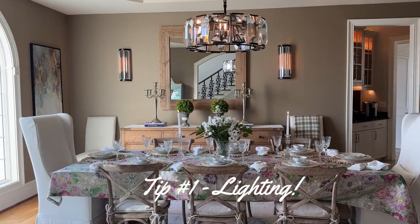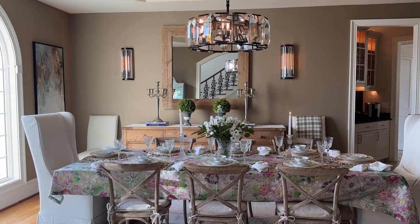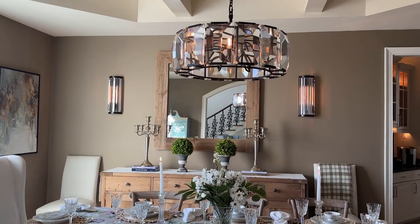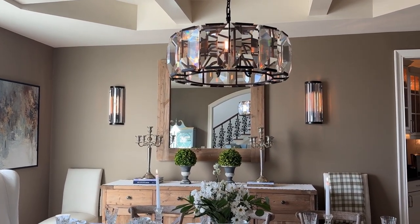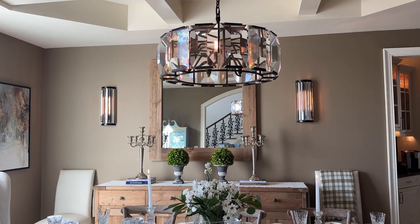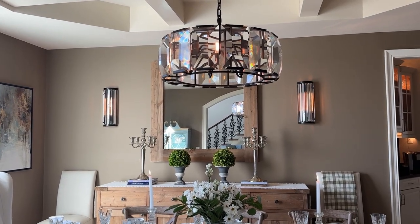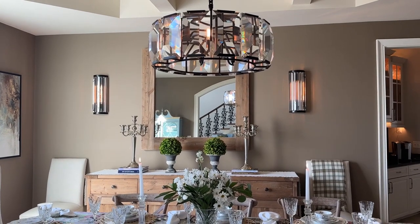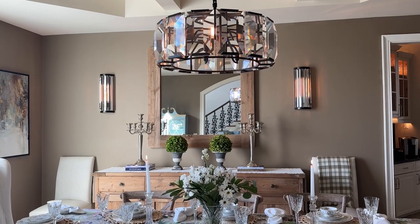And the number one tip I have to create a moody, romantic room is what you choose in your lighting. I have a crystal chandelier in here. It provides just a beautiful romantic feel. The lights are warm, and the bulbs are Edison bulbs, and they have just the perfect amount of glow for the room.